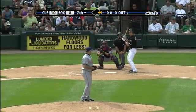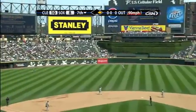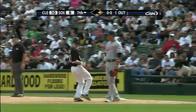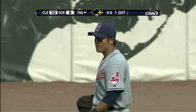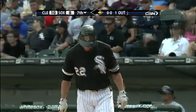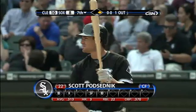10-8 Cleveland here in the bottom of the 7th. And that ball into left center field, but Chu is there, makes the catch, and it is out number 1. So here's Scotty Pods. He is 2 for 4 today. Chris Getz knocked in a run back in the 5th inning where they single. A sharp single to the left. Scott has had some good luck against Betancourt in the past.